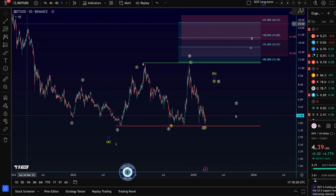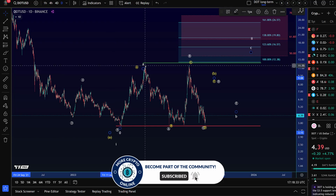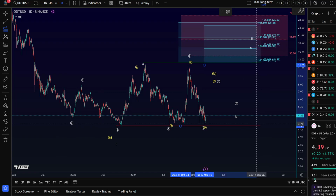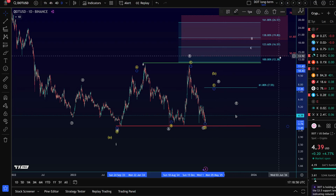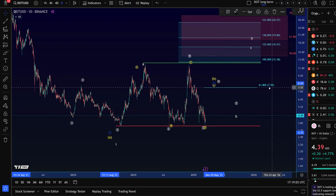Zoomed out, we have 5 waves down into the October low, an A wave in yellow. A, B, C, D, E is a triangle. That's a B wave. B waves can be triangles. And in that case, we could watch the 61.8 extension of the C wave. It is kind of an ideal level, but it doesn't mean that the price has to get there. It's not like a super reliable level or something, right? But it's still an area to watch, around $7.55.